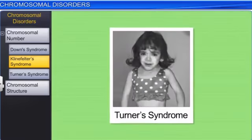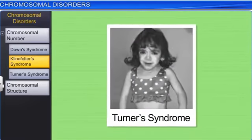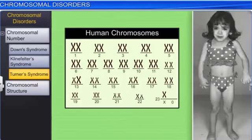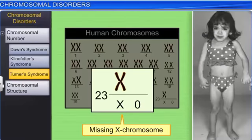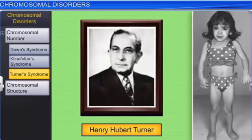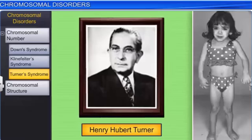Yet another disorder due to changes in chromosomal number is Turner's syndrome, where one of the X chromosomes is absent in females. Chromosomes in these females will be 45 with XO. The syndrome is named after Henry Hubert Turner, an endocrinologist who first described it.